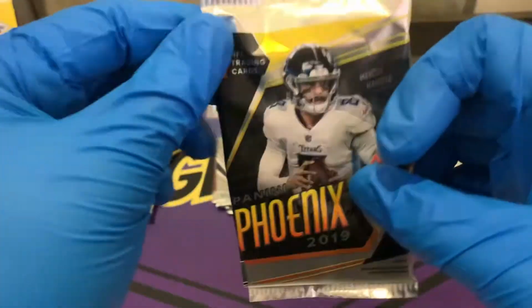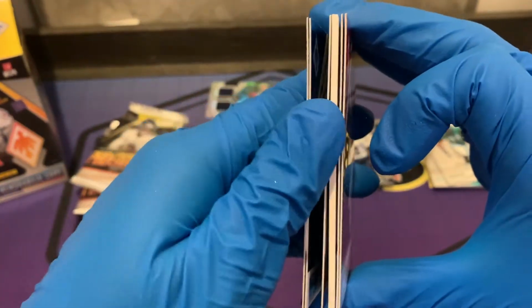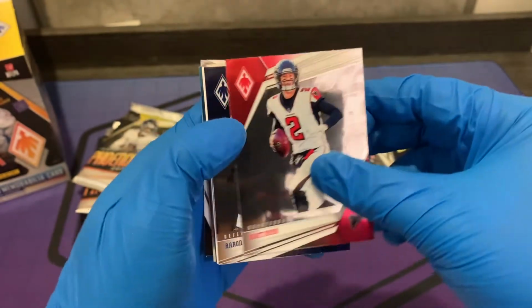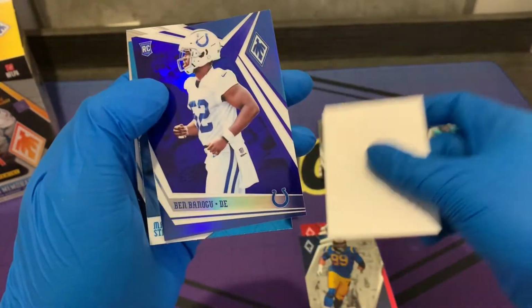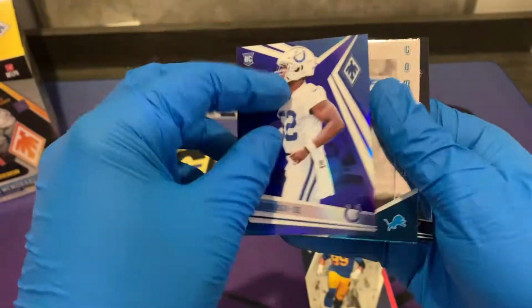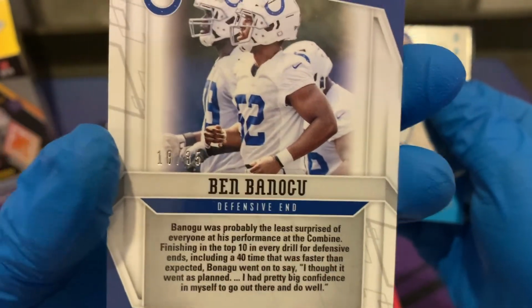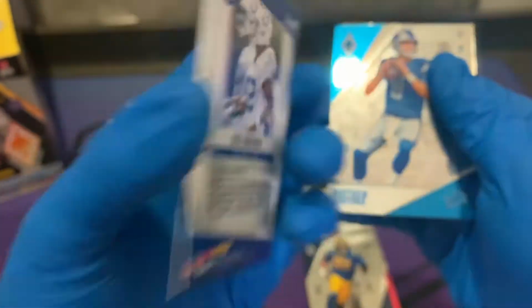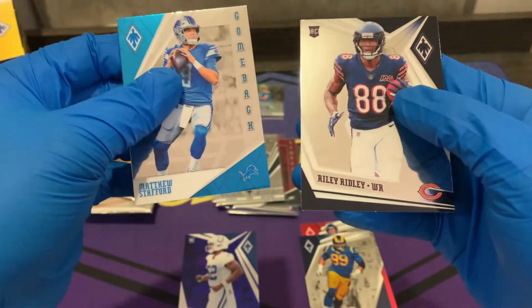A couple of thick packs in here. Matt Ryan. That's a filler, I think. Yeah. Matt Ryan. Aaron Donald. Ben Banogu, so blue parallel, super short, or just short, I guess, 35 out of 35, defensive end, Matthew Stafford, and Riley Ridley.